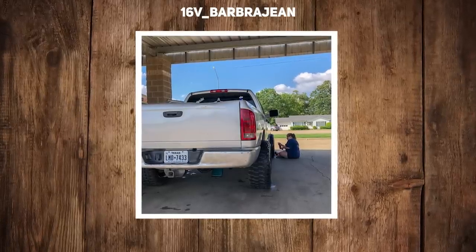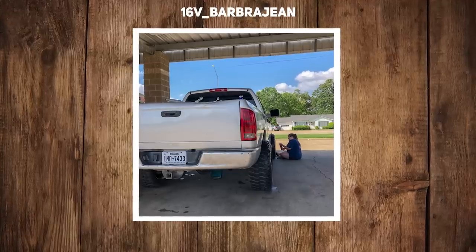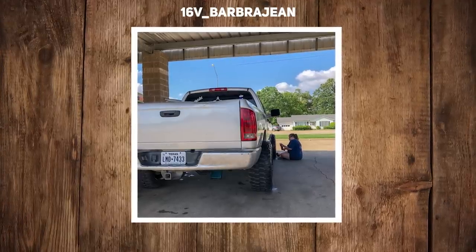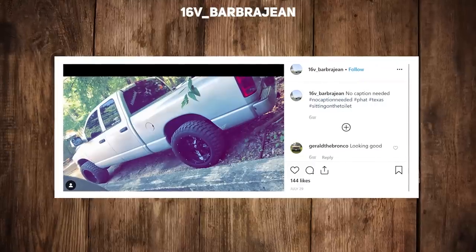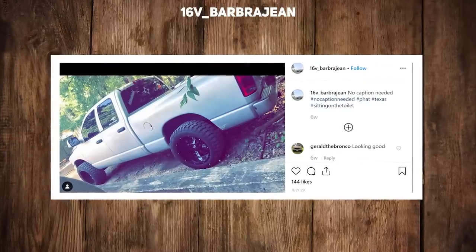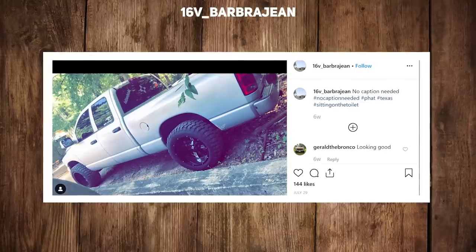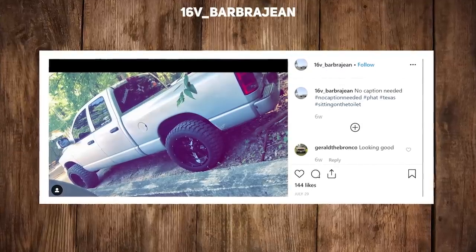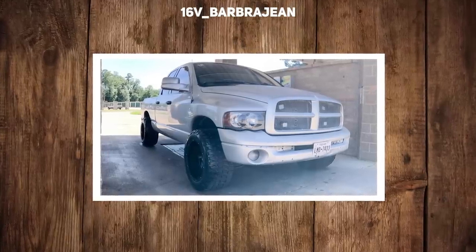Where's he from, Texas? Texas. He's got the gooseneck. He's got the big old axle dump, which is powder coated teal. Moose Power, tow mirrors, old photos. Hashtag sitting on the toilet, you forgot that one. I wasn't gonna say it. I can't tell if it's a Cummins or not. Probably 12 wides, 33s again. Yeah, 20 by 12s, I would say. He's got, are those like cubes behind the grill?